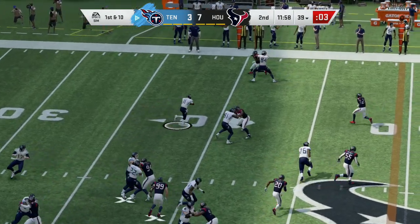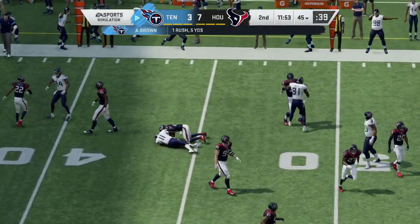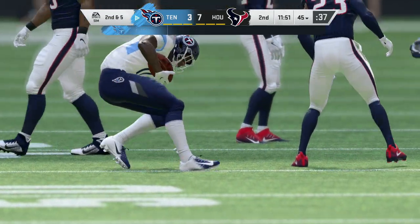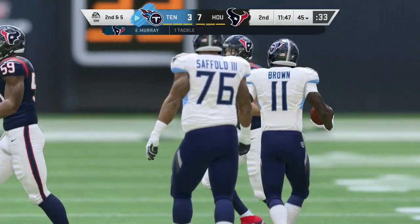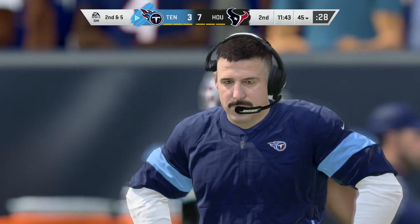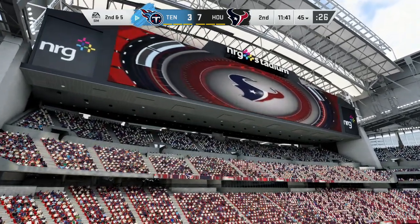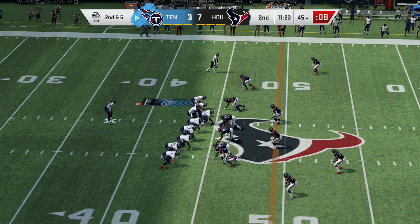They'll run the jet sweep with Brown. The tackle made by Eric Murray. Partner, I think from our experience together, we have learned that most offensive coordinators are going to tell you, if I'm going to run the football on first down, I've got to get at least 4 yards. They got 5 here. They've got to feel pretty good about that one. Here we go. 18 Gator.